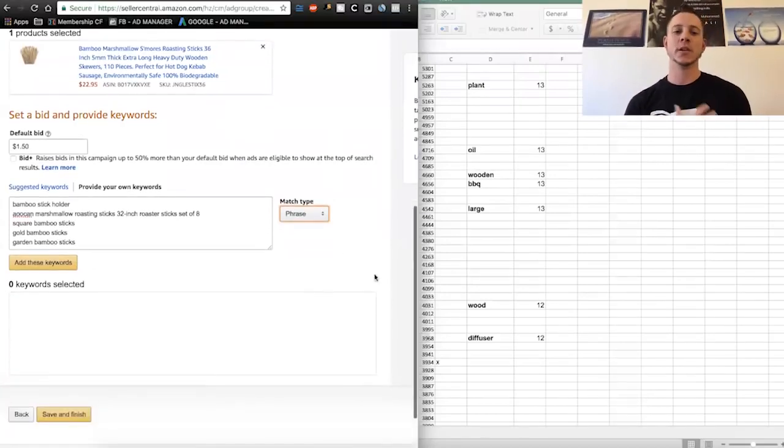So I generally like to play around with phrase. I found phrase to be the most profitable of the three, but when you're first starting a listing and you're doing new keyword research, right, I do like to play around with broad as well. Greg, do you want to give kind of your input on how you like to progress through the three match types?